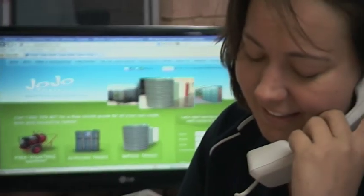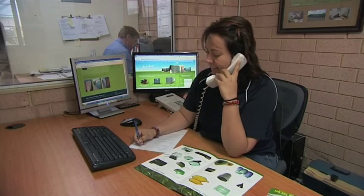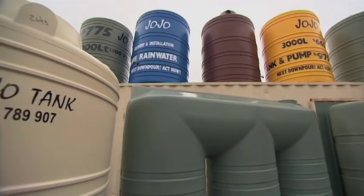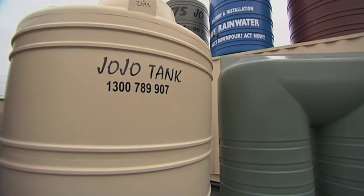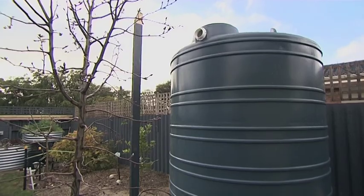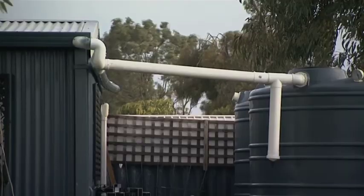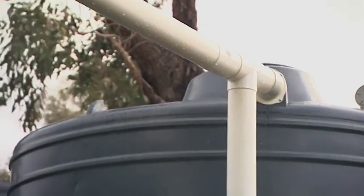Jojo Tanks has more than 30 years' experience in the industry, supplying quality tanks, filtration and rain harvesting accessories to the West Australian market, from small suburban applications to rural setups. In the city and in the suburbs, many people still think of the rainwater tank as something of a luxury item. In fact, it's no longer as expensive as you might think to harvest rainwater, and it's a one-off investment that will save you money in the long term. Installing a 3,000 litre round water tank to harvest rainwater from gutters and downpipes comes in at less than $1,000. That's a one-off payment that'll reduce your water bill for a lifetime.